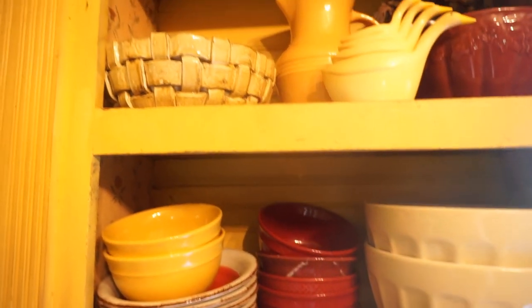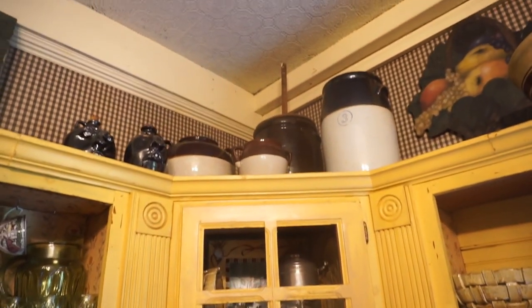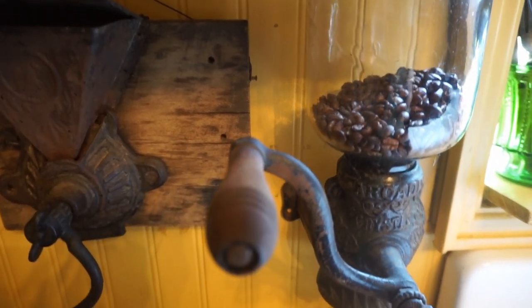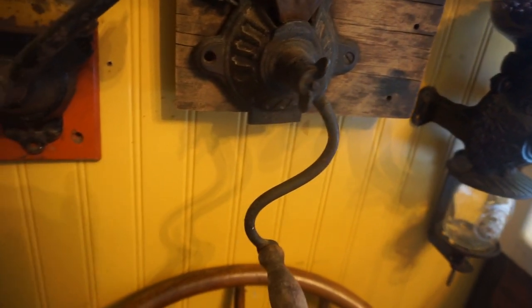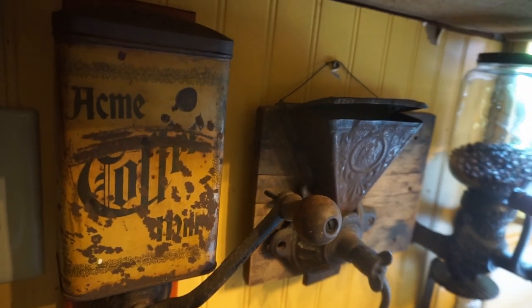Open cabinets. Love open cabinets. And crockery, which I think I've collected since I was 18 years old. Because I love coffee as much as I love tea. Collecting coffee grinders is a really interesting way to get started in collecting. In fact, this one here, I think my mother gave it to me. Yeah, I think around my 20th birthday.